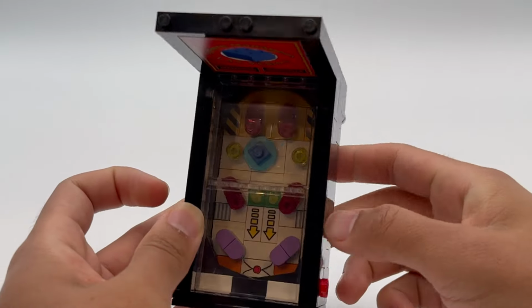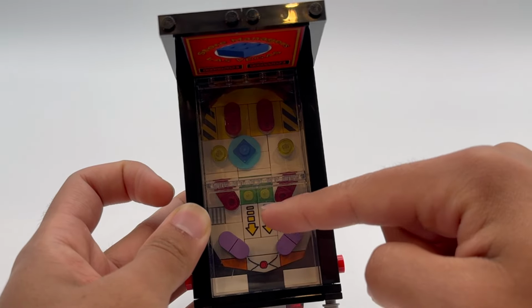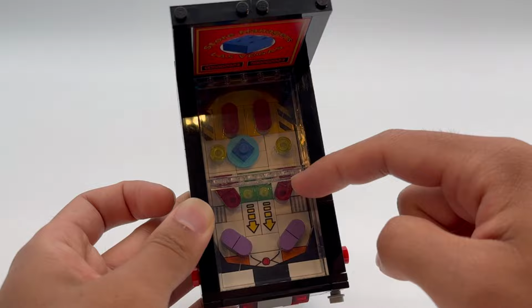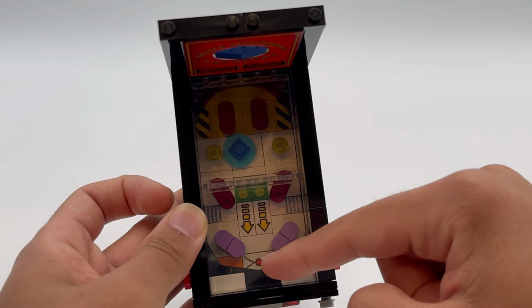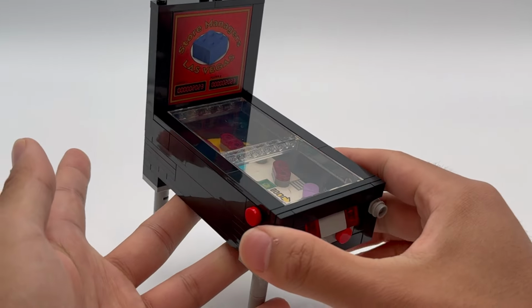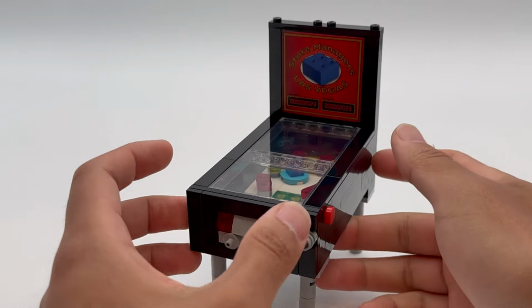There's no actual mechanism here, but you can just make believe and pretend. It has all these nice printed elements as well. You've got the retro throwback style of printed arrows. You have these printed crosswalk pieces. You have even a mailbox piece, as well as these caution stripes. And overall, it's a really interesting way to depict a pinball machine at a strange scale.